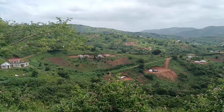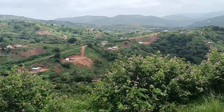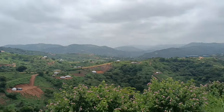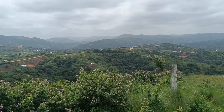Not to say that the other villages are not real villages, but even the way people have built, you can see even the rondavels and all of that. And then there is a school right over there. There is a school. That's how the place looks.